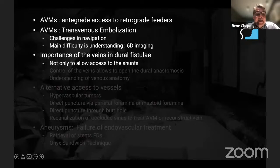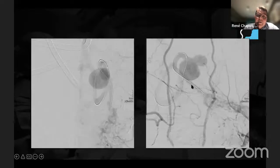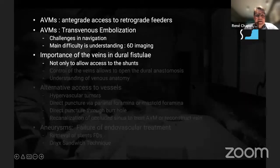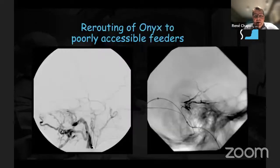the veins in AVM, but for dural fistula, we can access these veins in a similar way to treat them and to cure this. But much more important in dural fistula is to control the vein. And control the vein means if you're facing a regular fistula, there's always a good artery accessible and a lot of arteries that are not accessible, where then when we start to embolize, some embolic agent goes to the sinus.